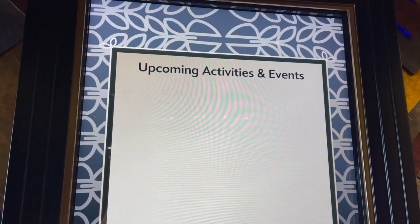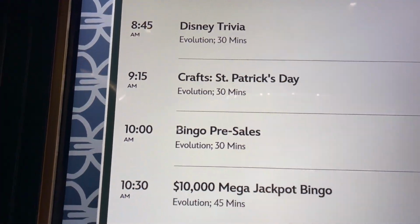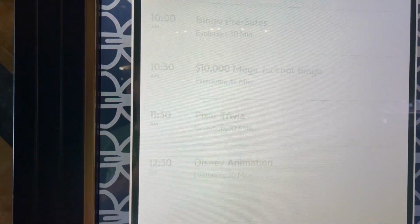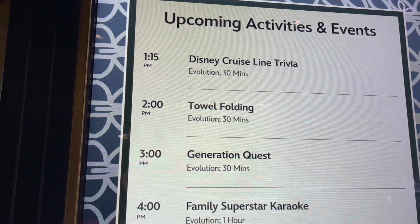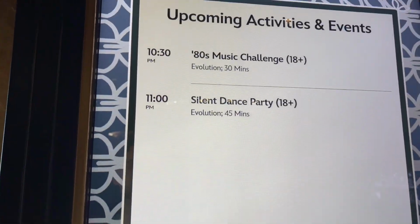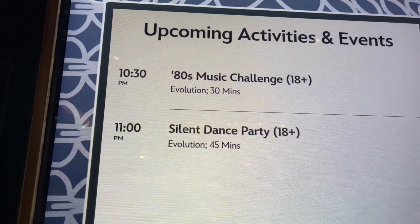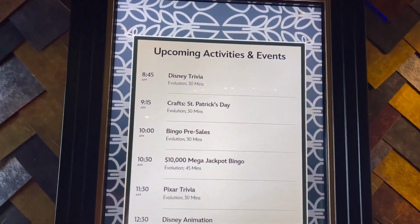And a quick look at some of the activities. Disney trivia, crafts, bingo, $10,000 mega jackpot bingo, Pixar trivia, and Disney animation. Cruise line trivia, towel folding, Generation Quest, Family Superstar Karaoke, Silent Dance Party, Intuition, all sorts of stuff. At night, 80s Music Challenge and Silent Dance Party. See, those are 18 plus. The late stuff, of course, will all be adult stuff.